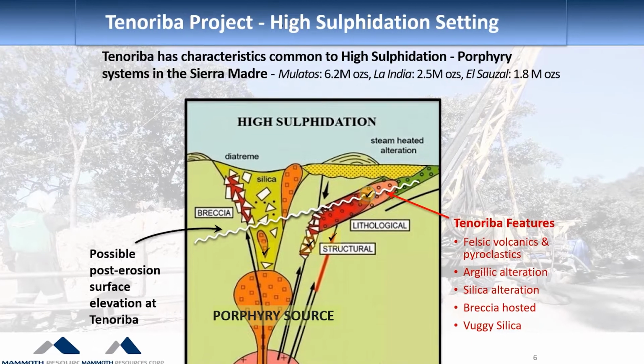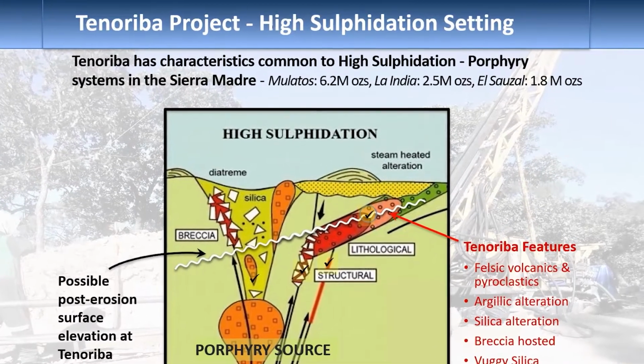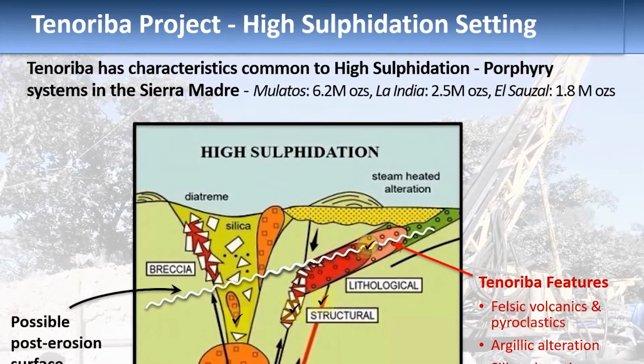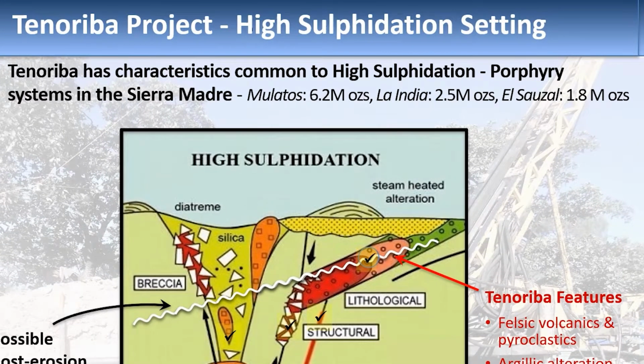Similar systems in the Sierra Madre, our neighbors, Alamos Gold's Mulatos project, which is 6.2 million ounces. Agnico Eagle's La India, which is 2.5 million ounces. And Goldcorp, now Newmont's, depleted now, El Sauzal, which was 1.8 million ounces.